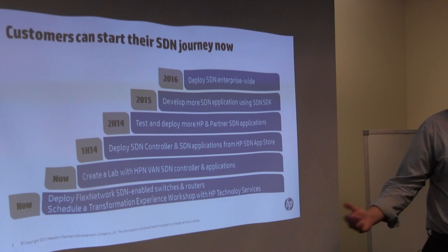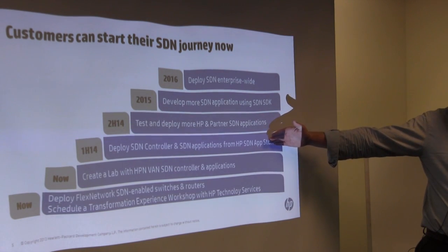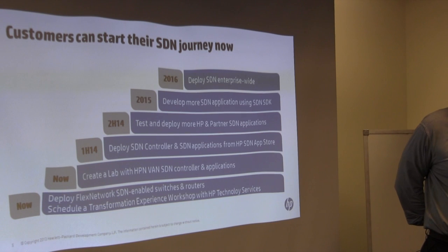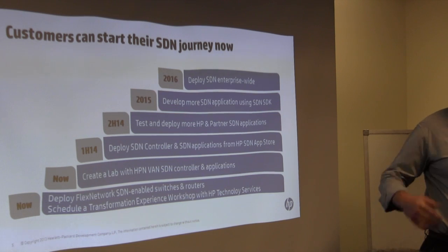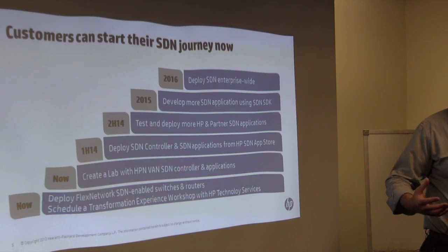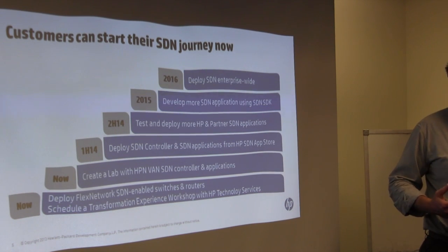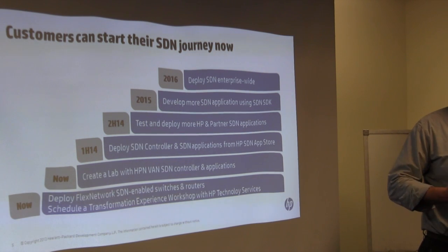So we see customers now deploying these in their environments, creating a lab, starting to see what benefits for my organization I'm going to get out of SDN. Then we see in the first half of 2014, or really just across 2014, customers start deploying HP and our partner-based applications. So we really see a lot of enterprises adopting applications based off of what we can create, what we know within our partners. And then as they get more comfortable with SDN in 2015 and 2016, they're going to probably start developing their own custom apps or working with their own partners to develop apps that make sense for their own environments.